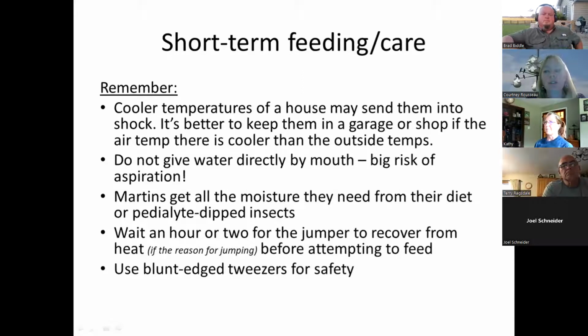Do not give them water directly by mouth, because that's a big risk of aspiration. If you don't know what that word means, it's a fancy word for choking. Their opening to their windpipe is right there near their tongue and their mouth, and it's very easy to accidentally get water in their windpipe, so don't ever give them water directly by mouth. They get all the moisture they need from their diet normally, if they are healthy, or in the case of feeding, from Pedialyte-dipped insects.